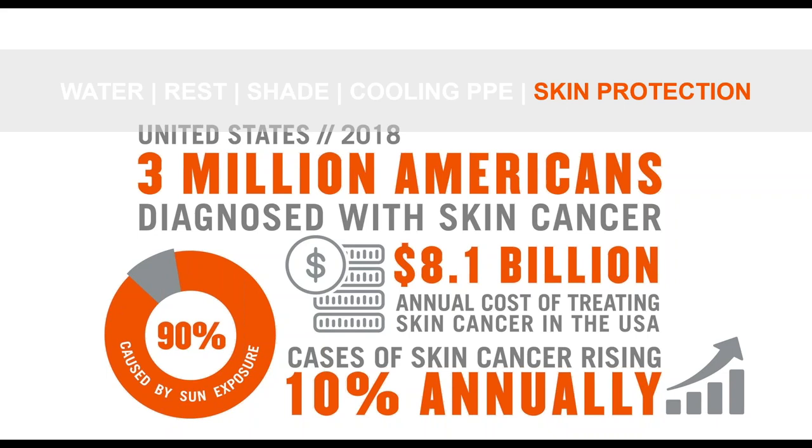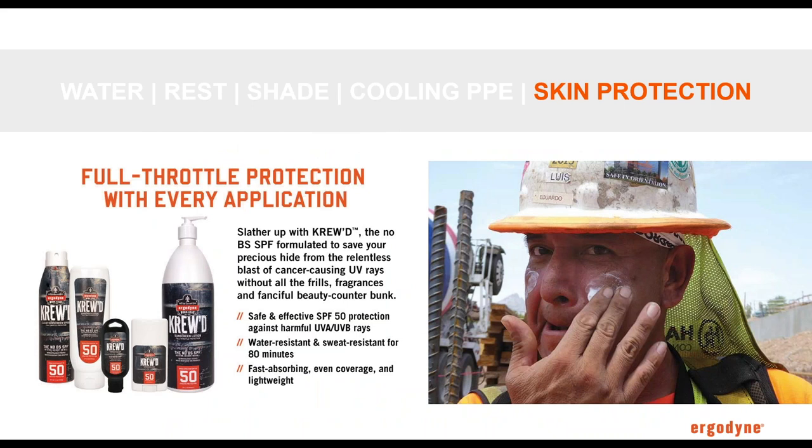This year, Ergodyne launched our Crude line of SPF 50 plus sun protection, formulated with workers in mind. It's water and sweat resistant, scent-free, and fast absorbing. We have sprays, sticks, and multiple size bottles of lotion to choose from.